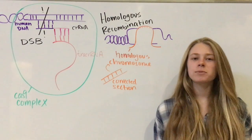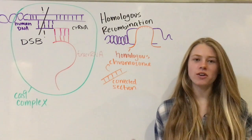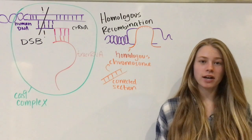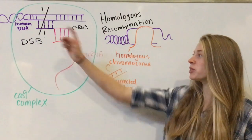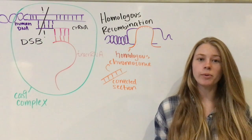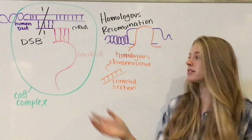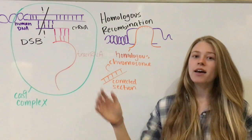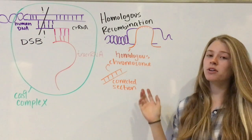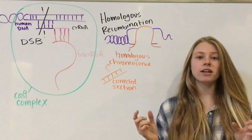So why is the CRISPR Cas9 system such a revolutionary discovery? Well, currently scientists have been able to manipulate the CRISPR Cas9 system by creating a specific guide RNA that targets a specific sequence in the human genome. And by doing so, they're able to make a double-stranded break in the DNA. And then they inject corrected sections of that DNA that through homologous recombination can create a fixed section that fixes the mutation.